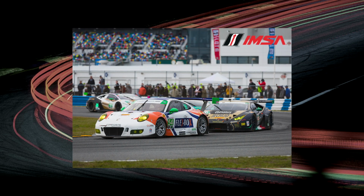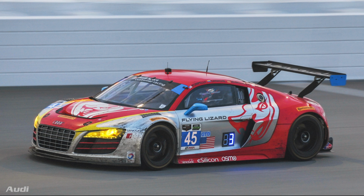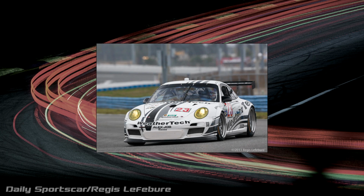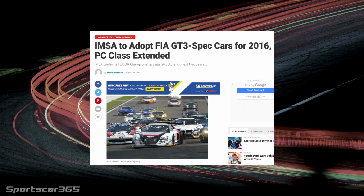The GTD class of IMSA was actually created during the merger of the American Le Mans Series and the Grand-Am Rolex Sports Car Series ahead of the 2014 season. The new class brought together the American Le Mans Series GTC cars with Grand-Am's GT cars to compete in the new class. GT3 spec cars have been run in the GTD class since IMSA adopted the GT3 regulations in 2016. And the addition of the cars, which feature full traction control and ABS, has been wildly successful.